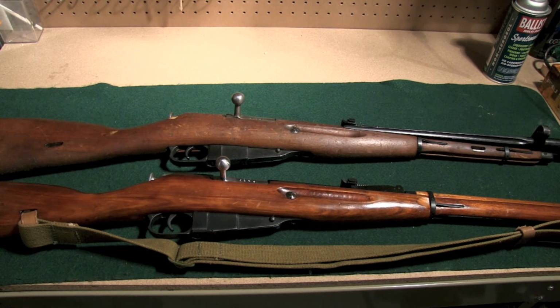You can buy a box of these, of course the price has gone up, but it used to be you could buy a box of 20 rounds for $4. Now it's moved up to 10. I've seen some at 15, and I've even seen some manufacturers selling it for 20. But you can still get good milsurp ammo.